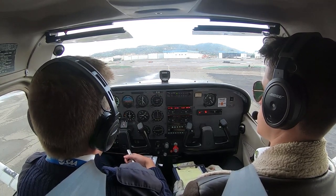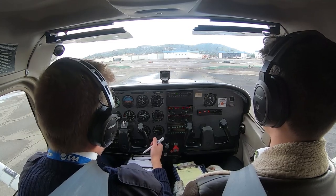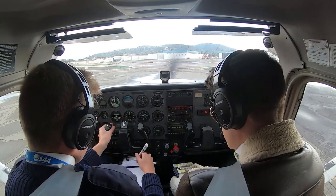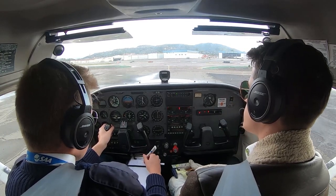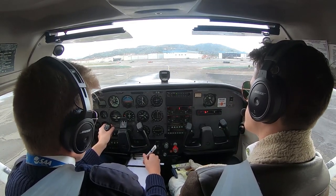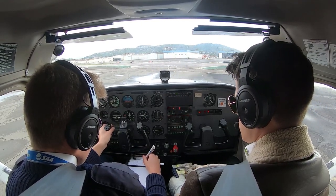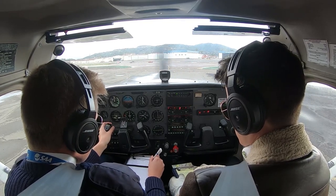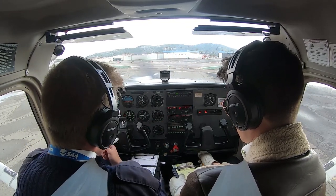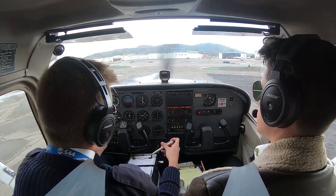Gillespie Ground, Cessna 956 Sierra Papa, at SAA, information Kilo, request taxi 27 left. Cessna 956 Sierra Papa, Gillespie Ground, runway 27 right or left, taxi via Alpha 2, Bravo, Delta, cross runway 35. 27 left via Alpha 2, Bravo, Delta, crossing runway 35, Cessna 956 Sierra Papa.